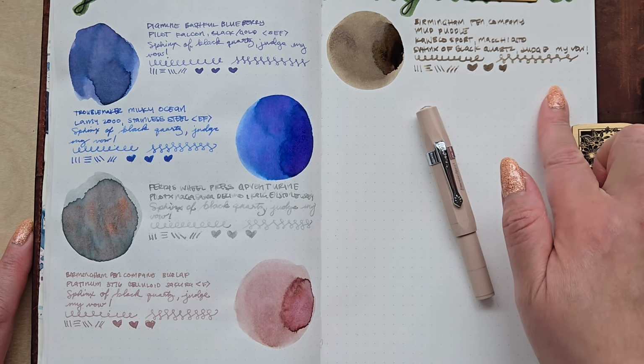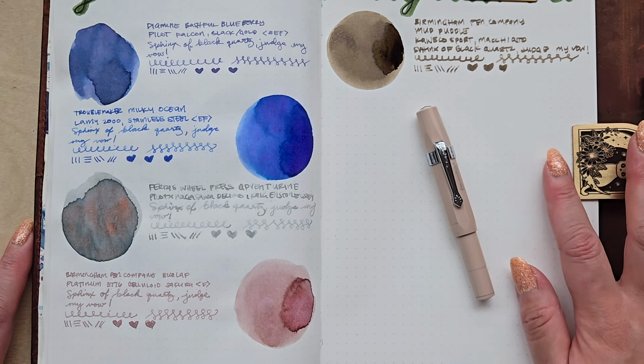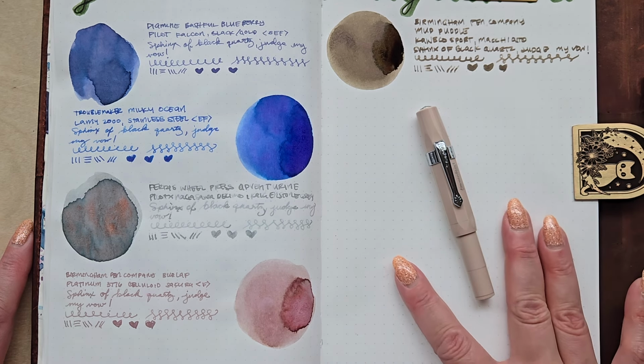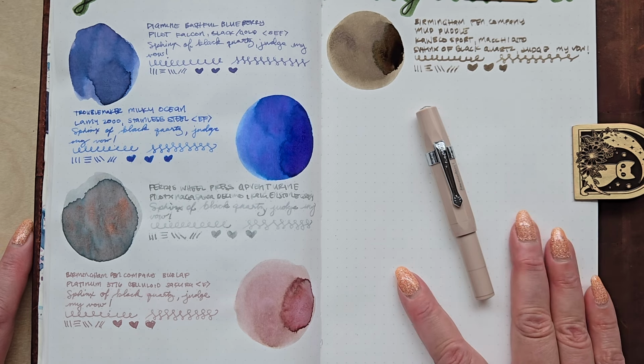And it does work really, really well here. I had no problems with scratchiness, hard starts, anything like that. It's just really nice. It'll be a great, fun ink to play around with, and I'm looking forward to trying this one for the rest of the month.